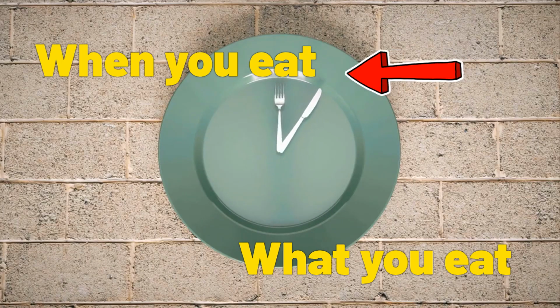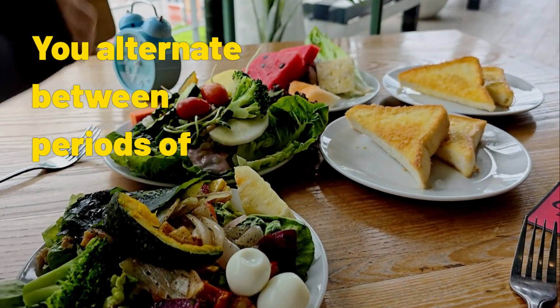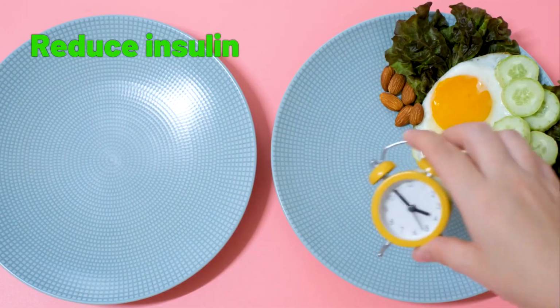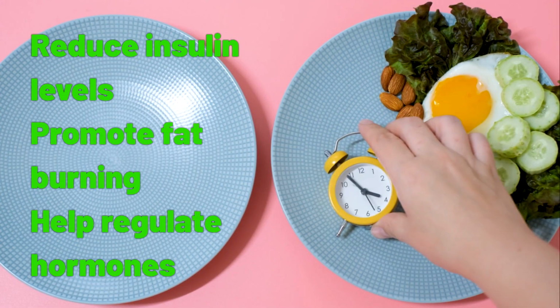What is intermittent fasting? Intermittent fasting, often called IF, focuses on when you eat rather than what you eat. Instead of grazing on food from morning until night, you alternate between periods of eating and fasting. This simple shift can reduce insulin levels, promote fat burning, and help regulate hormones tied to weight management.